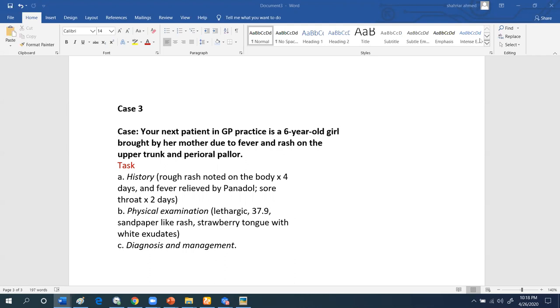Monospot? Yes, monospot test and Epstein-Barr virus serology. Which one is more specific? Serology is more specific, so I would go with the serology then. Better to go with the more specific. So I'd like to go with Epstein-Barr virus serology. This is important, guys. And you can also include ultrasound, since you are already adding one for Epstein-Barr virus. This is the extra thing they usually look for.